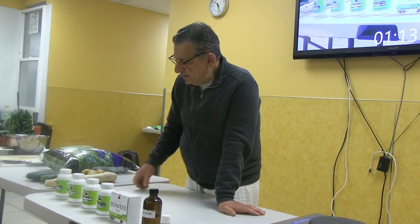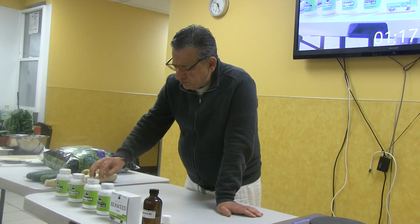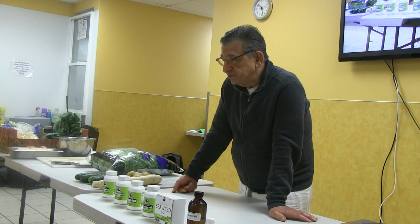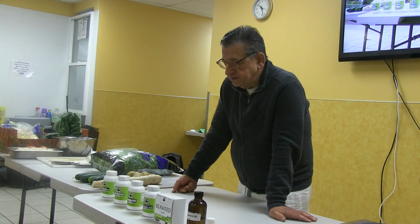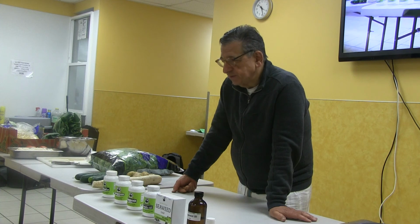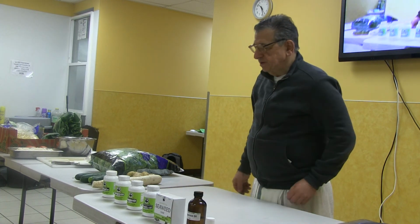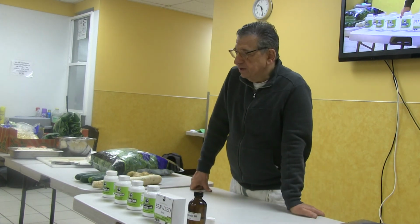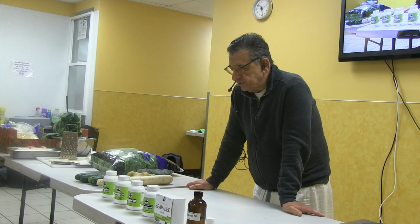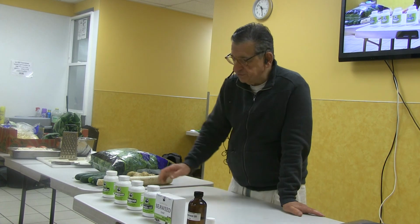It deteriorates the teeth. It can lead to ulcers. It can lead to cancer. It can lead to osteoporosis. It can lead to arthritis. Many, many different complications. And it's mainly due to improper mixing of food. It's compounded by taking antibiotics.